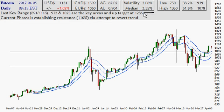This line has been written in here for days and days and days. I added this one yesterday, but all I added was the 1163 number, because current phase is, maybe I should have taken this S out, current phase is establishing resistance. Like I stated in Bela, tops are known after the fact. Right now it's 1163 here.